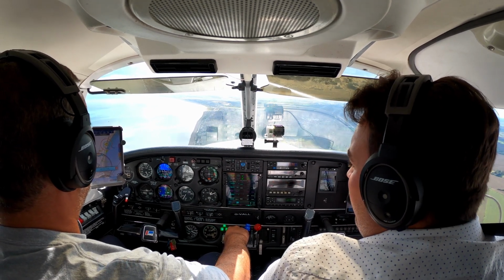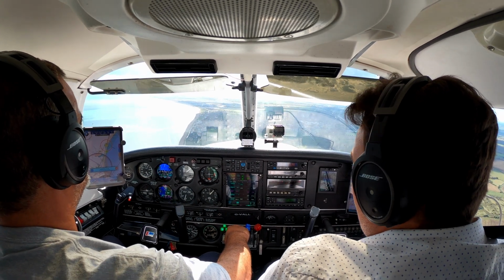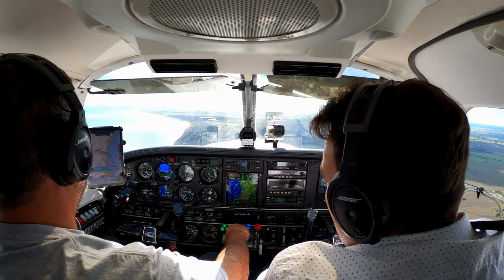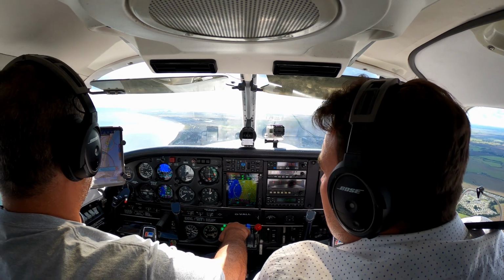So 700 feet below. We'll let the autopilot do it to its minima to check whether the minima applies. Shuts out, yeah.